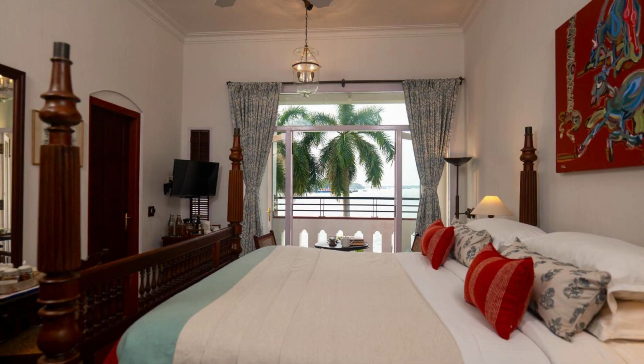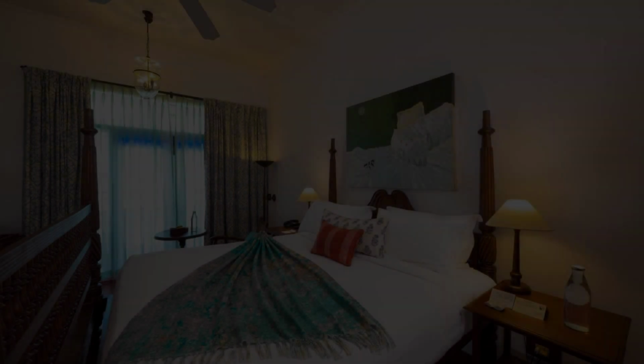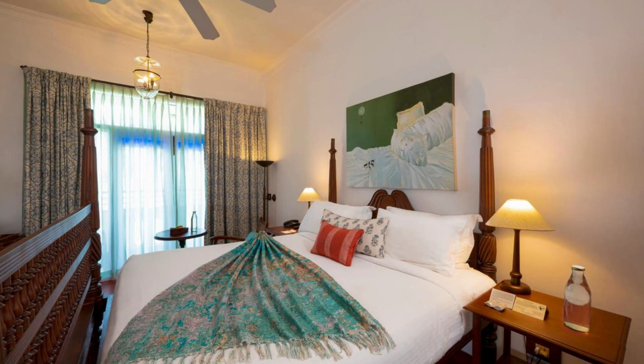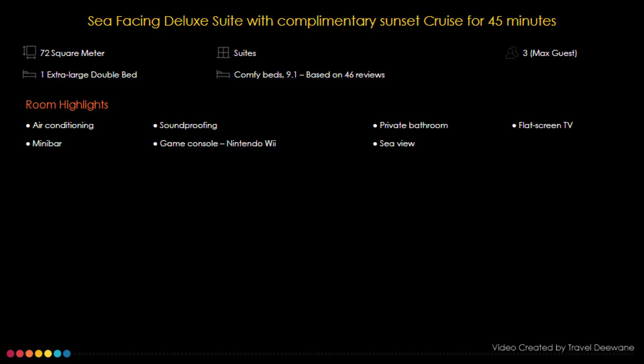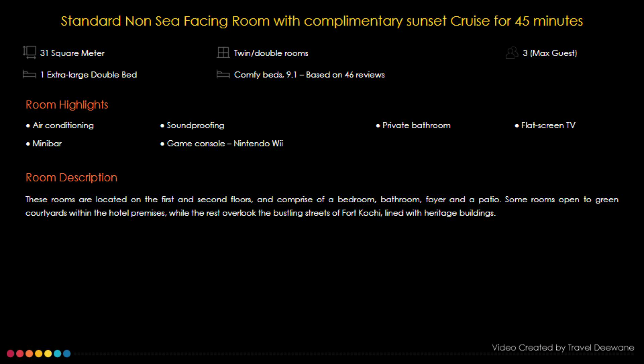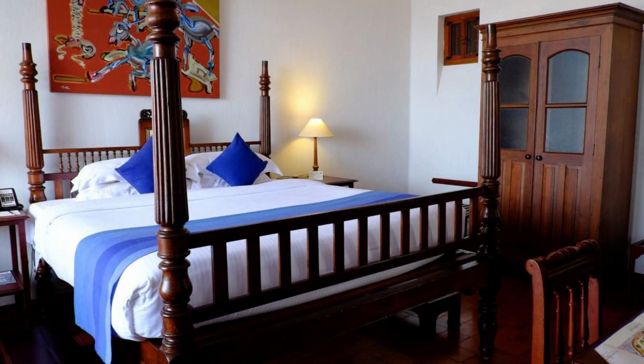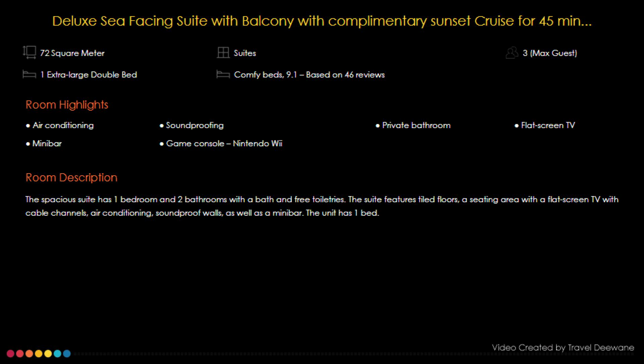Room category 1. You can see on the screen details like room size, bed type, room view, amenities, facilities and images etc. Room category 2. Room category 3. Room category 4.